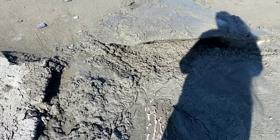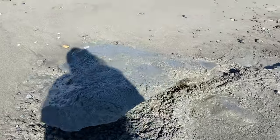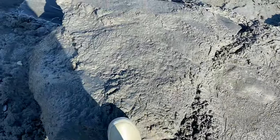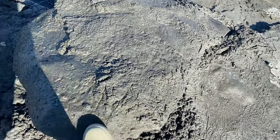Because that way if I get sand on the blanket, it's not such a huge deal. But we're gonna let that dry and I'll come back and add some more layers to it. But look at this, isn't this fun? Hold on, I'm gonna see this. Muddy chunk of ice.